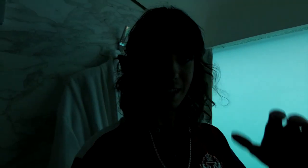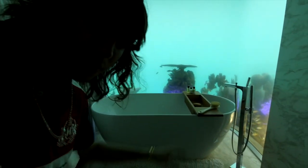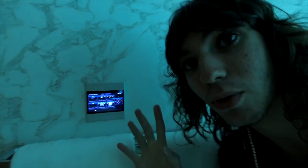So this is the bathroom. You can see the bath over here. Okay. This is the shower. This is the closet. That's amazing. And this, all is robotic.